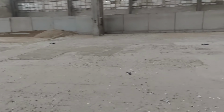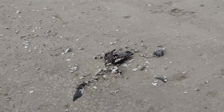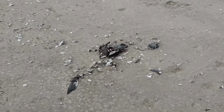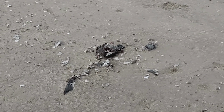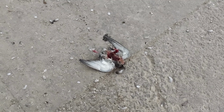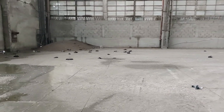Something else you might find interesting, look at this. They tell me that there are even hawks living inside this facility. One of them has just feasted on this pigeon. Another pigeon that's been eaten by some bird of prey. That is the second batch, dozens of pigeons.